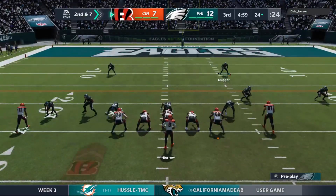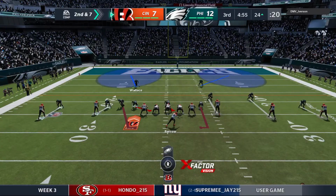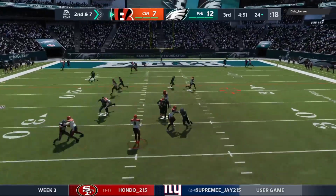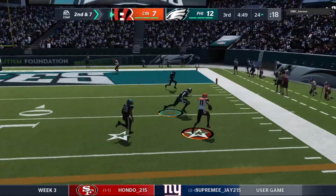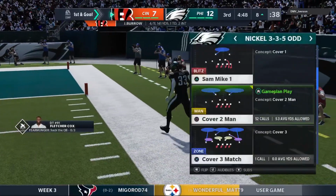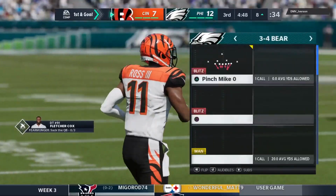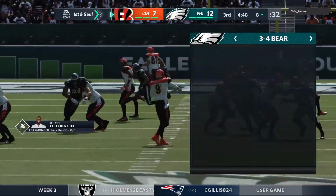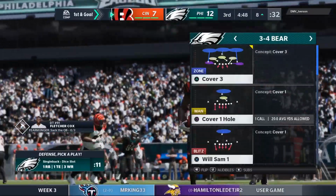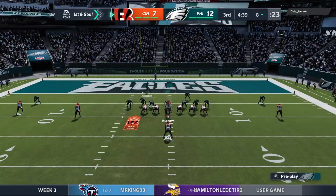Second and 6. No, scratch that. 2nd and 7. From the shotgun, it's Burrow. Open man is Ross, complete. And he will reach the 8-yard line before going out. 2nd catch for him today, and it'll wind up a 1st down. Well, remember, they tried to give him the ball and let him run on the last play, but I think the light bulb went off in their play caller's mind, and this time they get it to him the more conventional way, and it's much more successful as well.